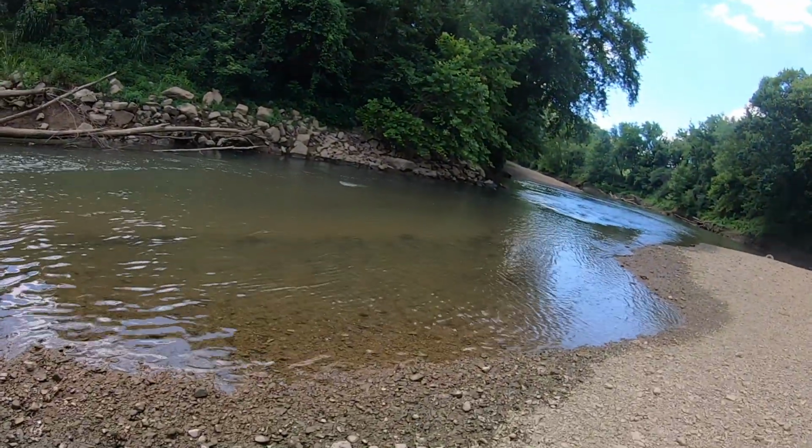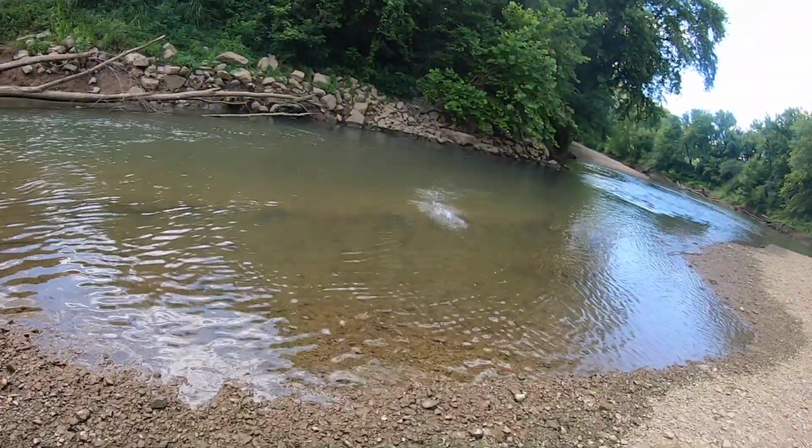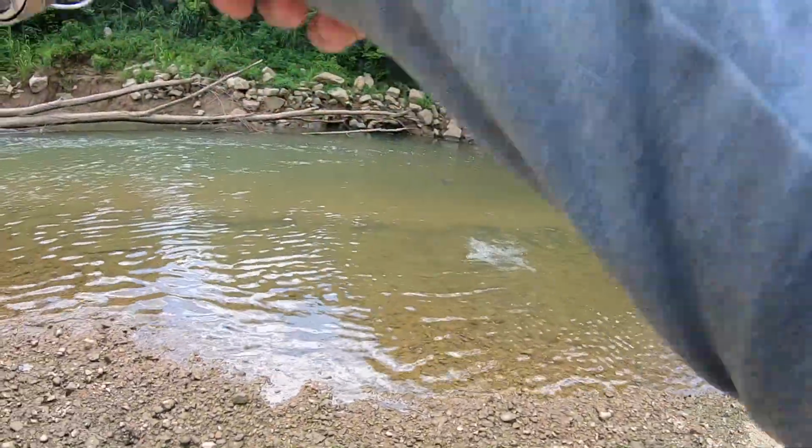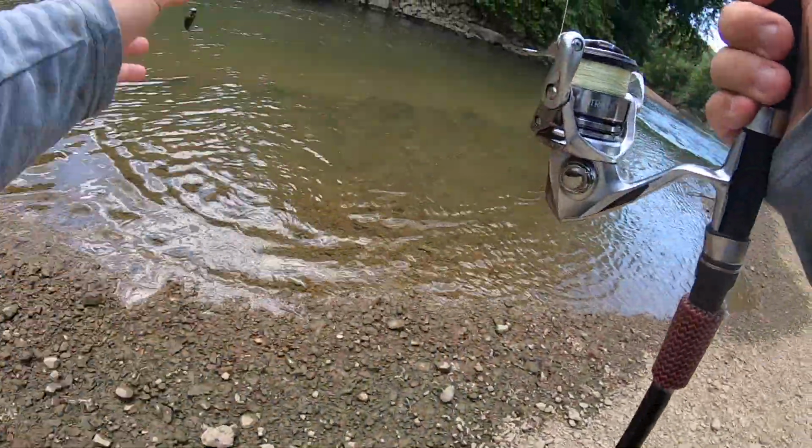I can't tell. I don't even think that's a... It's just in the current. I think it's a largemouth. No, it's a smallmouth. Oh gosh. About hit me in the head.